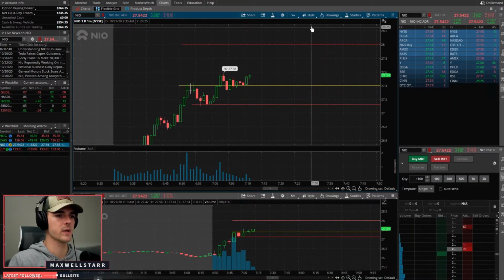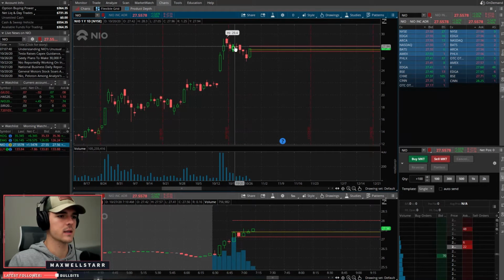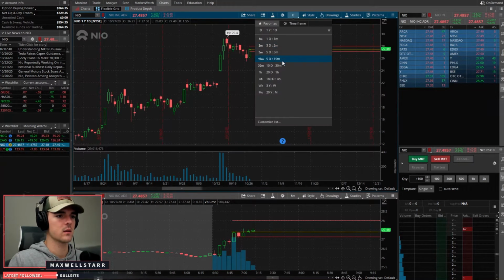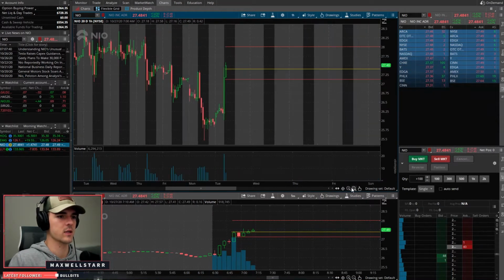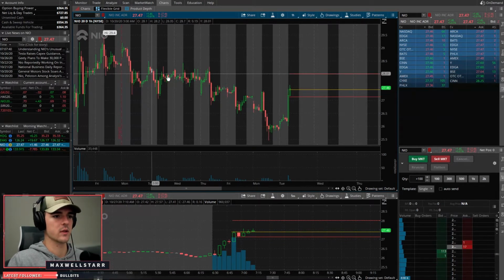We want to see this one up to 28. 28 is a resistance level from yesterday, and on the daily chart you can see all these candles and support on these. Check the 1 hour from last week, see how much this 28 level played around with this stock.